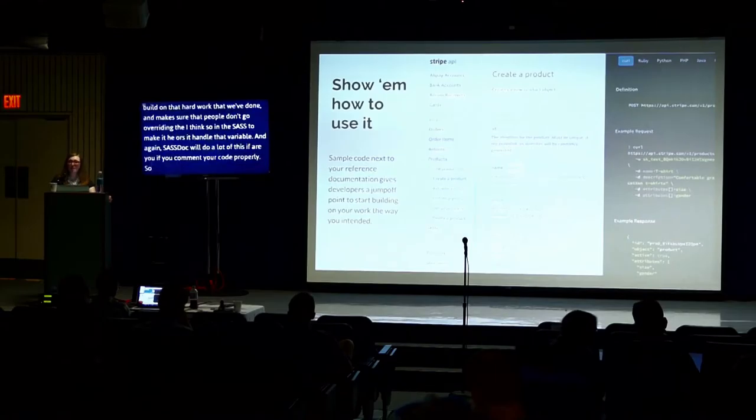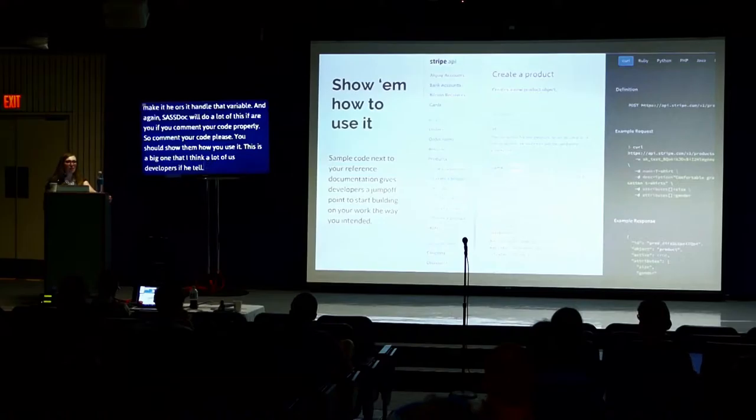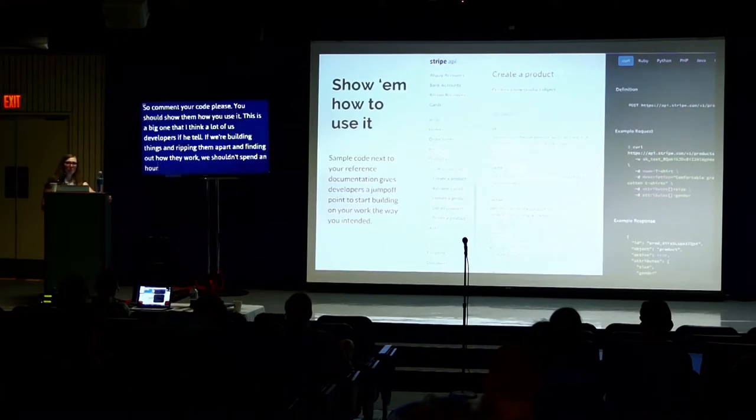You should show them how you use it. This is a big one that I think a lot of us developers forget. We're building things and ripping them apart and trying to figure out how they work. We don't want to spend an hour trying to figure out how to make them work initially, right? So provide a code example for people to build on so that they can spend the time building on your work instead of recreating it.